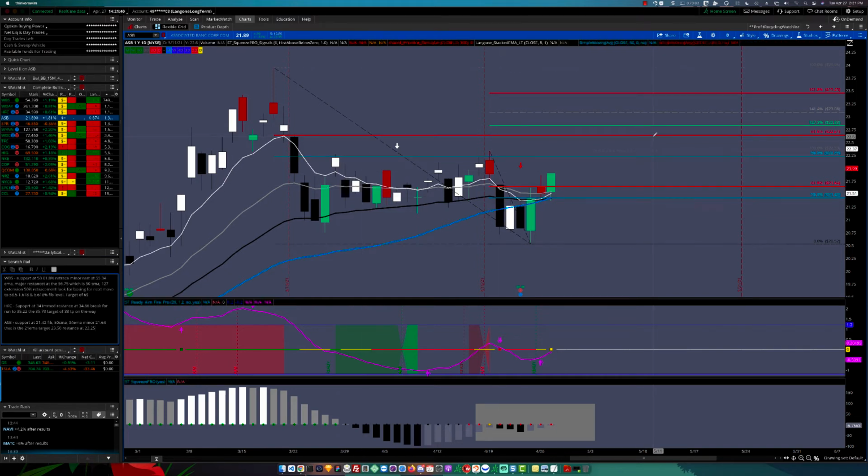And then we've got another major level at 22.64. So 22.25 resistance. So that would be my take profit 1. And then 22.64 is the 618 fib level.